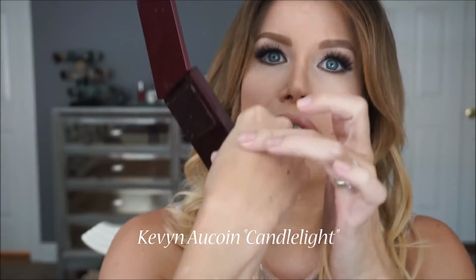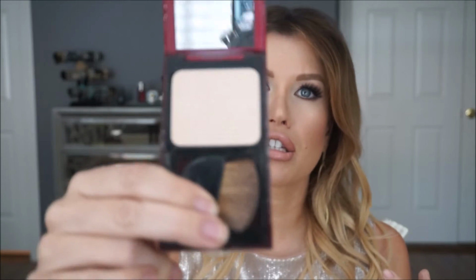It is, once again, a pretty subtle highlight. It just gives exactly what it says, a candlelight glow. Very pretty, very glowing, nothing super sparkly. No sparkles are gonna be all over your skin or your clothes. It's just super pretty, ivory, champagne. Yeah, it's like candlelight.